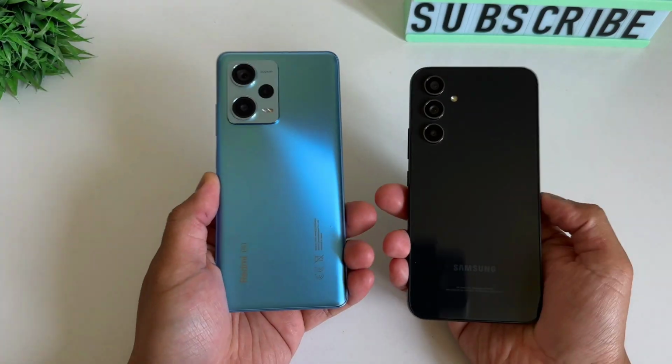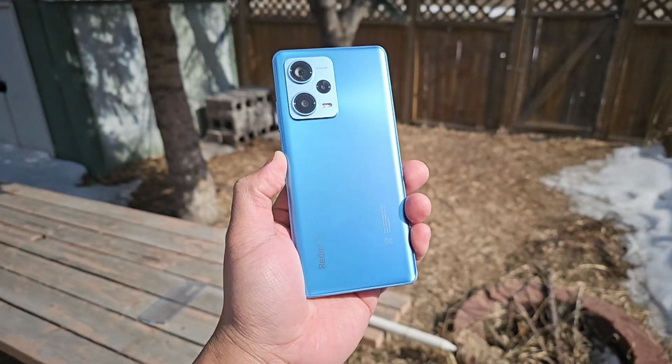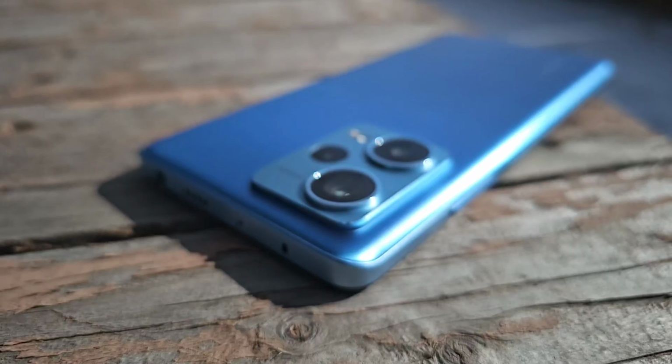Done. First, let's talk about the design of these two phones. Let's start with Xiaomi Redmi Note 12 Pro Plus 5G, and the first thing that you would notice is it has a curved back that gives this phone a slimmer feel. Also, the camera module feels like the one you would see on the iPhone 14 Pro. Well, sort of, it has a raised bump with that bigger module for the cameras. The only difference is the macro sensor because it's smaller and it's flushed on the camera module.